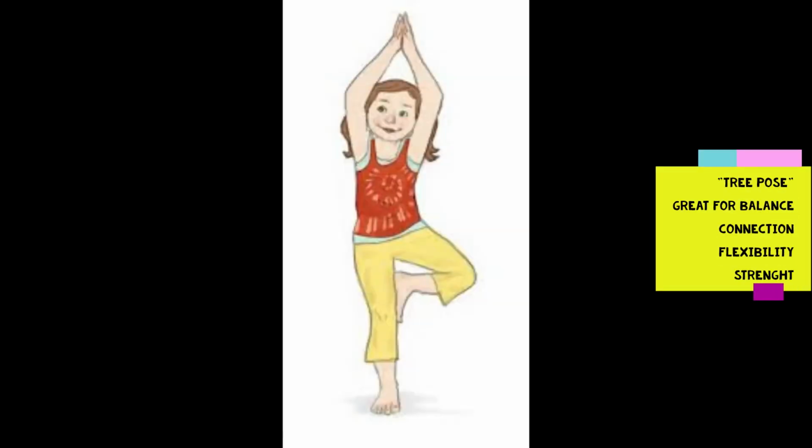The third pose we're going to be doing today is our balancing tree pose. Tree pose allows us to feel connected to the ground, but also connected to everything else around. Trees are very, very gentle in the way that they move. Trees have very nurturing movements, swaying movements, right? So we begin in mountain pose. Inhale through your nose, exhale through your mouth.